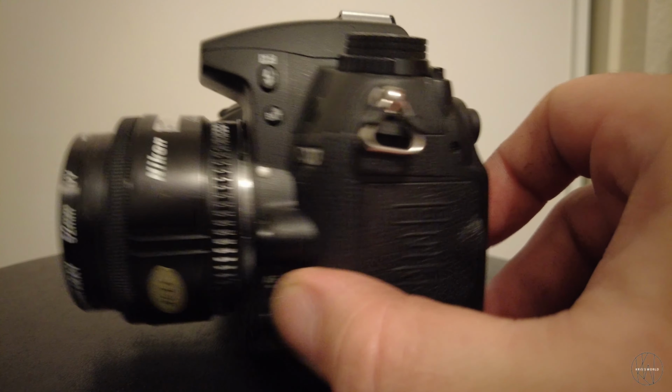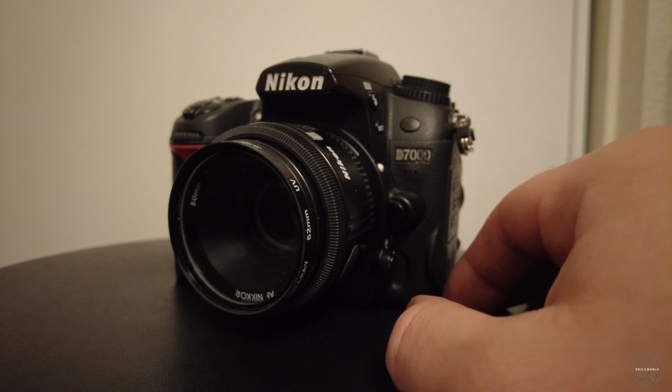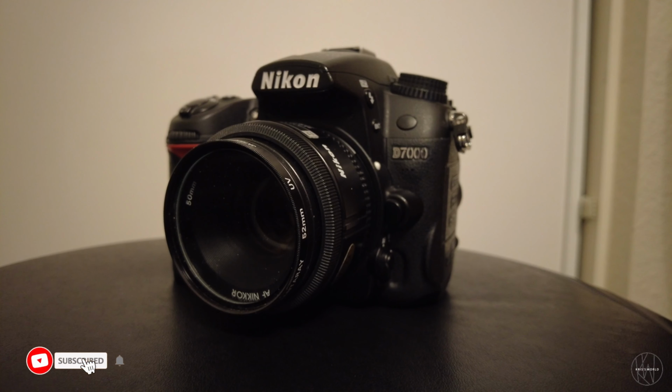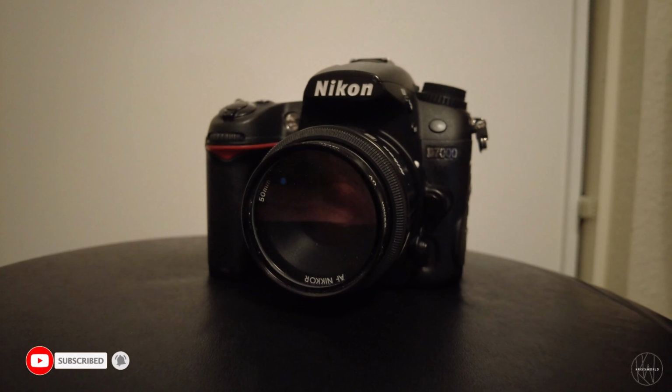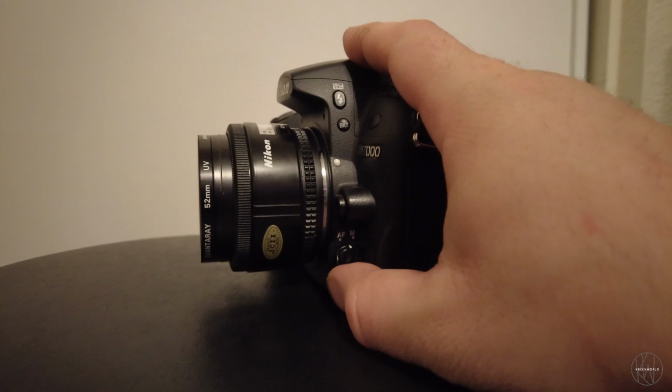Because what ends up happening is the Nikon D7000 is notorious for hunting with focus. For some reason, this camera just doesn't like to keep a good focus on a spot. Now, you can kind of adjust that with the fine-tune autofocus setting. It does help it, but it's not perfect. And that's because of the servo in it or something. It just doesn't like to stay in one place. Let me give you an example right now.